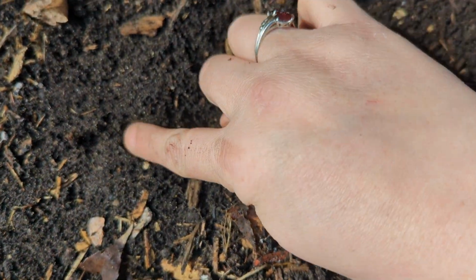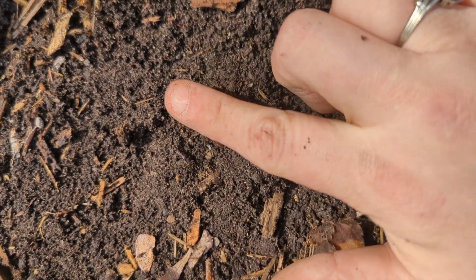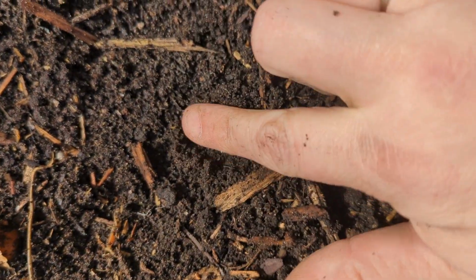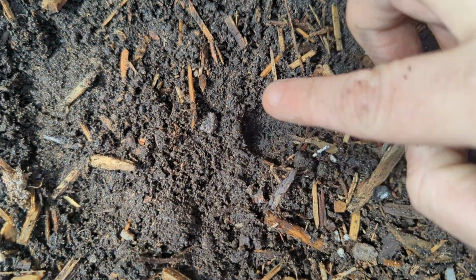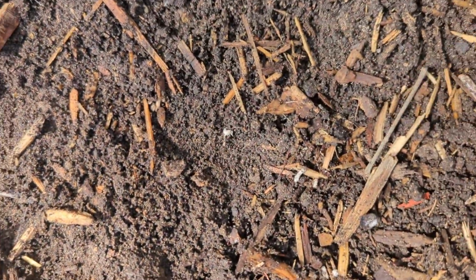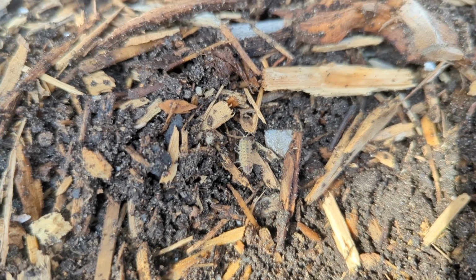Okay, kohlrabi seeds are not very big. I'm not gonna go very deep on these. Just gonna drop, oops, I dropped 2 in. That's totally fine. I'm gonna cover it up. I'm gonna go over about 4 to 6 inches, and I am gonna do it again. If both of those end up coming up, what I'll have to do is either thin them out or take one really carefully out and find it a new home. Hello, little dude. Look, friends, my soil is alive. He might eat my plants, but the soil is alive.